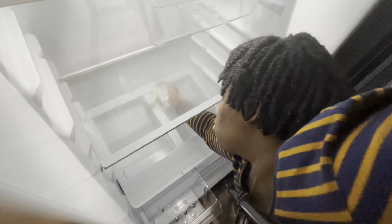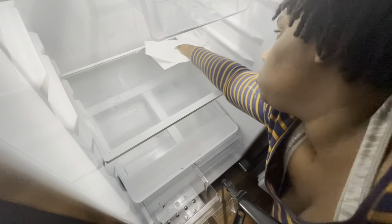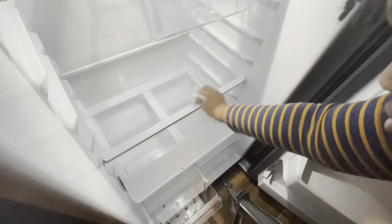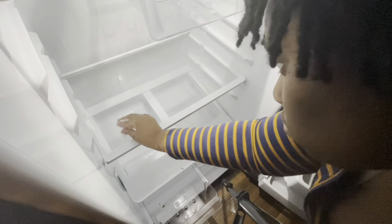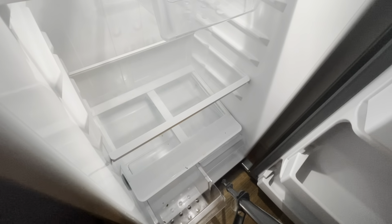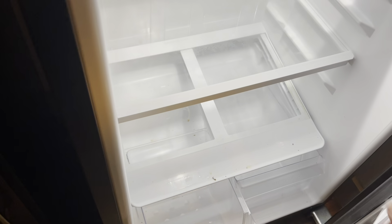If you have not seen that grocery haul, go ahead and head over there now. It's the $400 weekly grocery haul, so definitely check that video out. But I just thought I'd take you along with me today as I get my refrigerator all nice and clean, because I don't know about y'all, I don't like to bring my groceries home to a dirty refrigerator. So I try to get things prepared and ready.